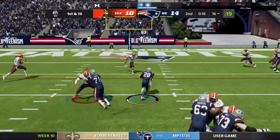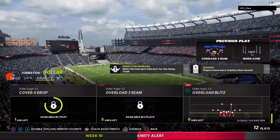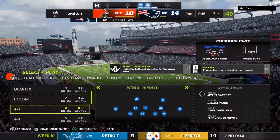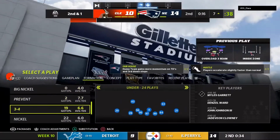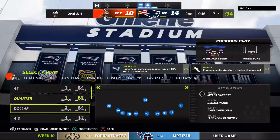They'll run it here. This is James White. And he's tackled a yard short of the marker. Good gain of 9 on 1st down. Now the Patriots will use the second of their timeouts as they stop it with 16 seconds to go in half number 1.